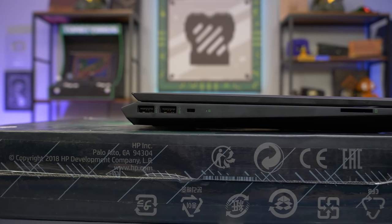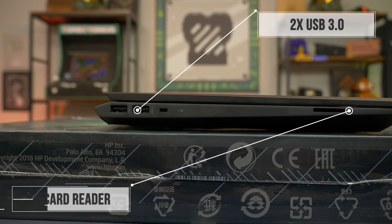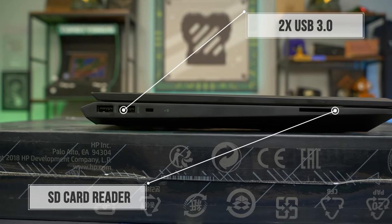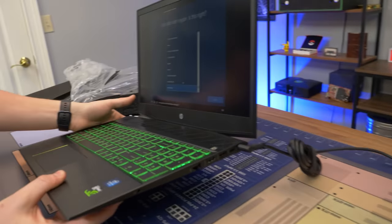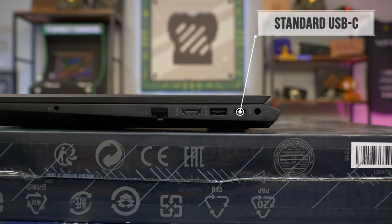So we have two USB 3s. We have, what is that, Kensington lock. We have a full-size SD card reader. That's a plus for you video editors out there. Not gonna be very fun on a hard drive, but you got it. USB-C, which I don't really remember seeing on these older laptops.